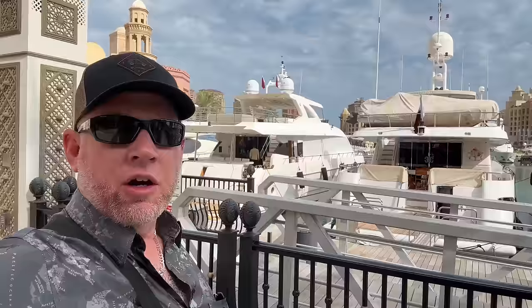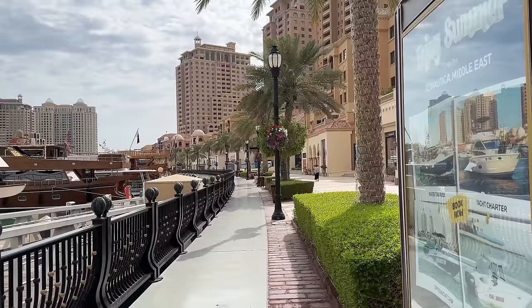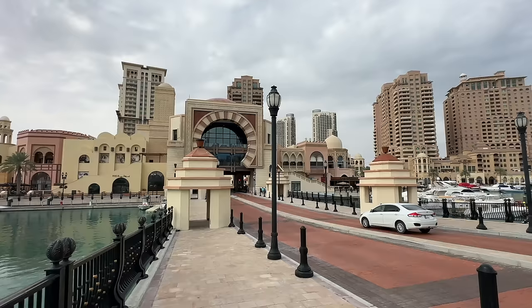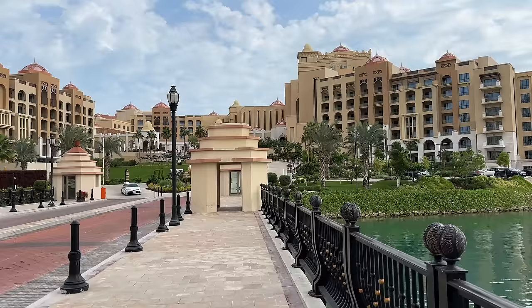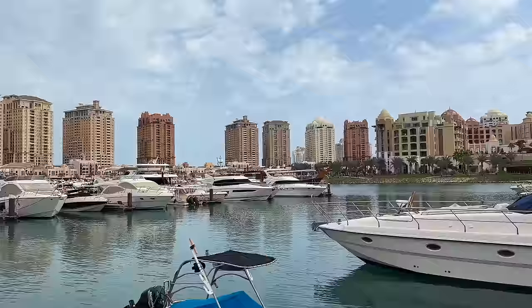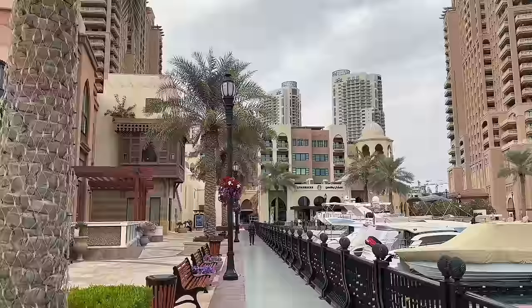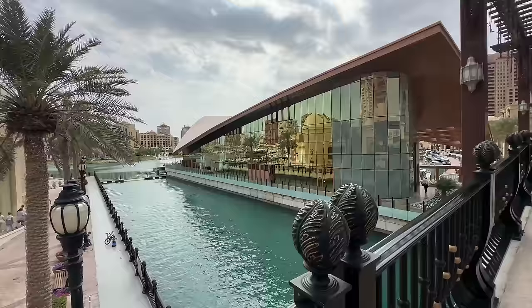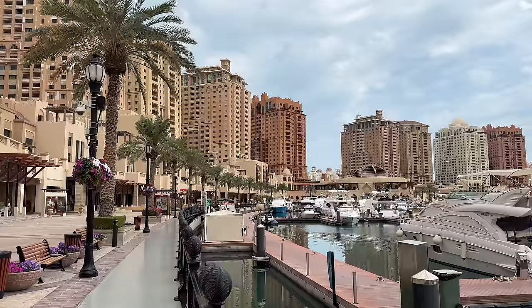Now here we are at the Pearl Marina here in Doha. The Pearl is a man-made island area known for having a Mediterranean luxury style. Here you'll find cafes, luxury style restaurants, also high-end boutiques. If you've ever been to the Dubai Marina, I would say this is very similar, although there are some aspects about the Pearl that I do prefer over the Dubai Marina. I found it to be a little bit more walkable and lively in some areas than even the Dubai Marina area. Doha in general reminds me of how Dubai was in 2012, so that gives you an idea of just how fast this place is growing.